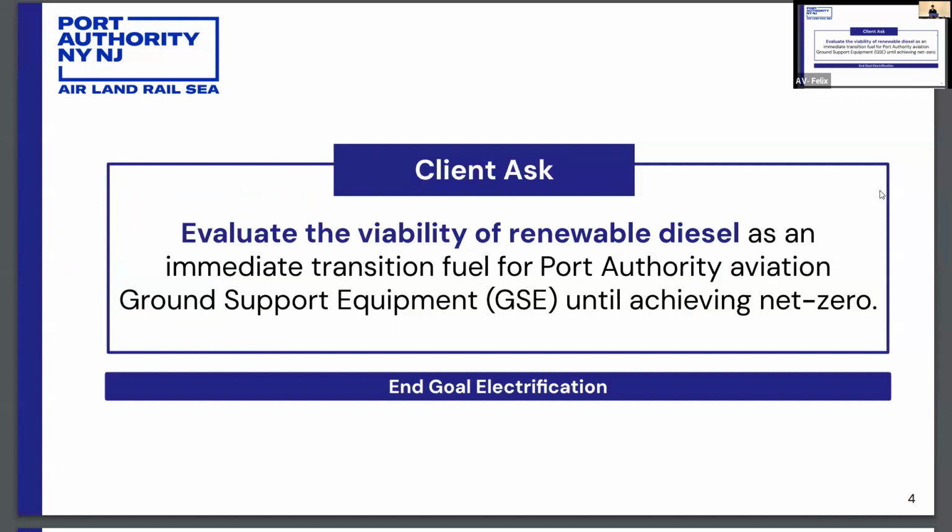That brings us to our client ask, which came from ESP alumnus Calder Orr. So people do get jobs from our program. He asked us to evaluate the viability of renewable diesel as an immediate transition fuel that the Port Authority can use for their ground support equipment until achieving net zero, with the end goal of electrification throughout the entire process in mind.